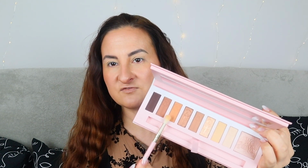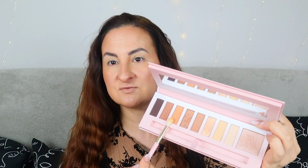To be honest, neither of these shades actually shows that much on my skin. I could see on the swatches they didn't really show either, so I just wanted to see how they're going to work on my eyes, but to be honest, I could just do without them. Where do we go next? So let's apply this one over here. I'm still using the fluffy brush, and I'm going to apply this one in my crease now, so maybe something will actually show.